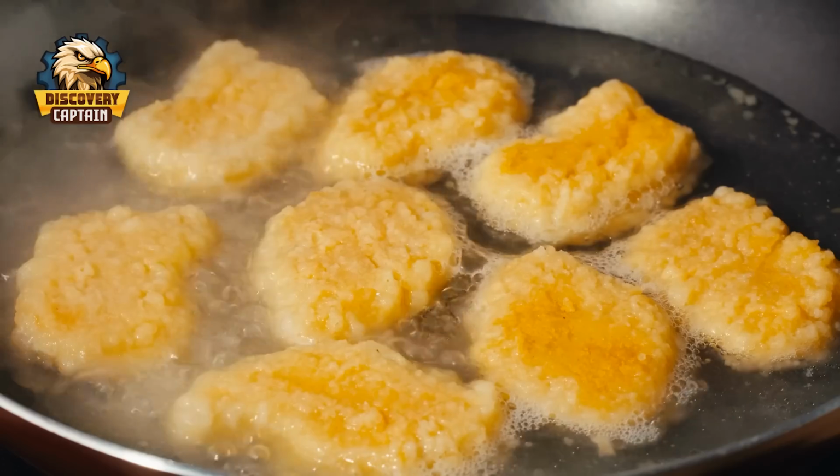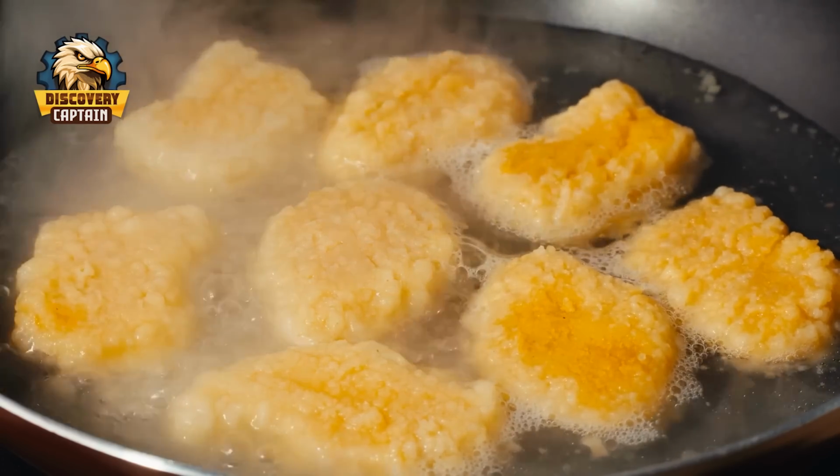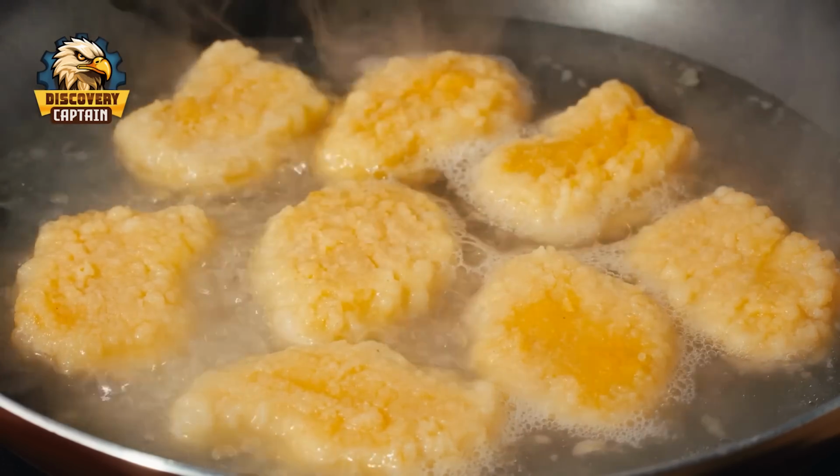A piping hot box of McDonald's chicken nuggets, golden brown and crispy on the outside, tender and juicy on the inside. Serve with your favorite dipping sauce.